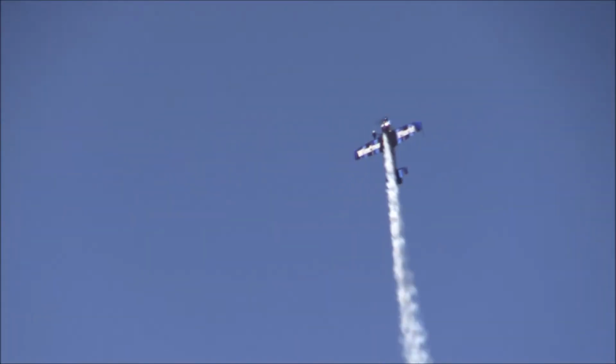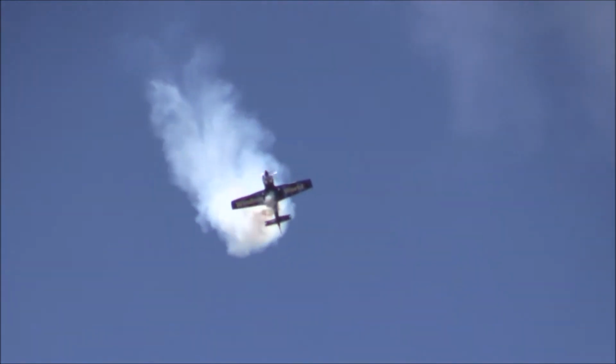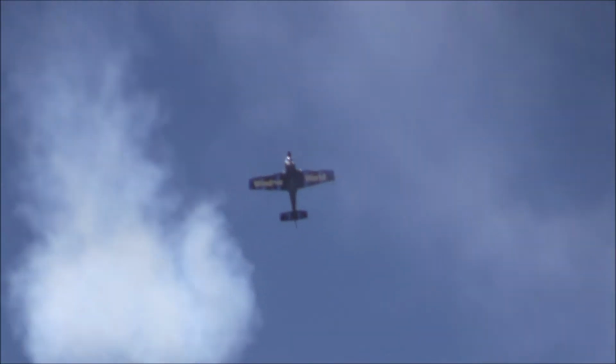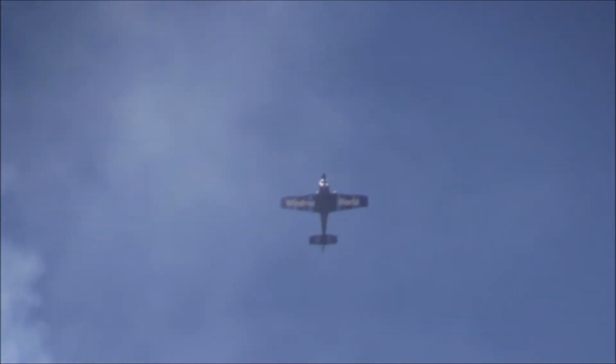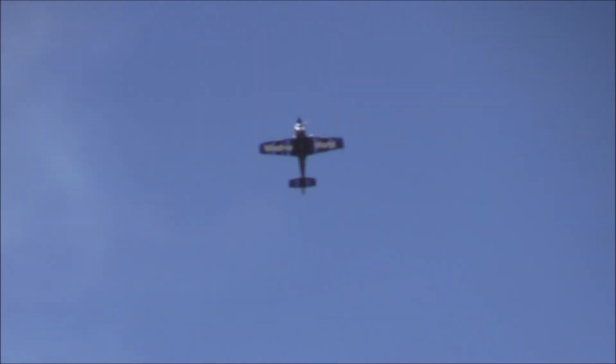Always having the utmost respect for the U.S. military, Rob likes to pay tribute to the mighty F-22 by naming this next figure the Raptor. Look at Rob, zero airspeed, just hanging off that Whirlwind propeller, using all 370 horsepower from that Sky Dynamics engine.